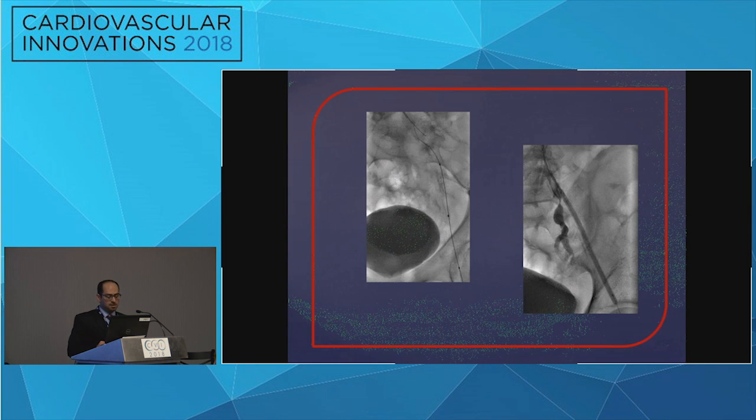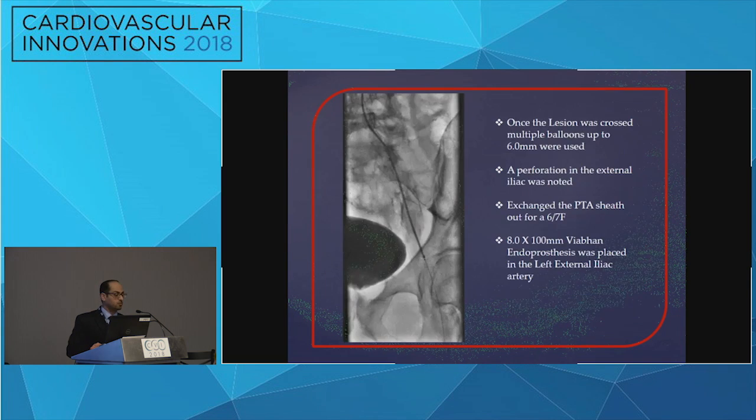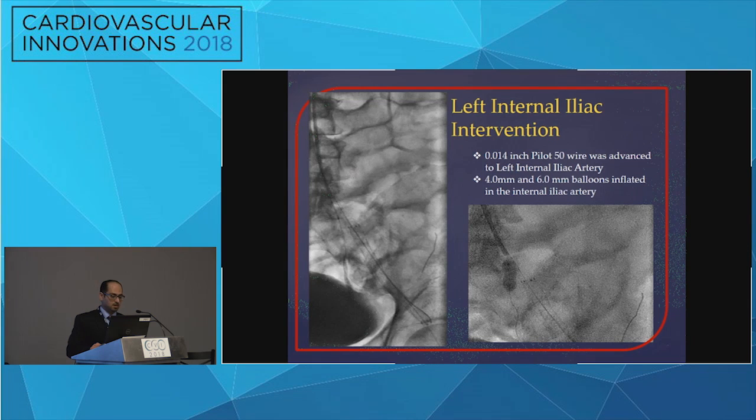I didn't reverse heparin at that time because I had a pedal access. Because he's a big guy and the size of the posterior tibial was good, I exchanged the sheath out for a 6-7 French over the same wire, and then used a NATO 100 Viabahn. It sealed it.